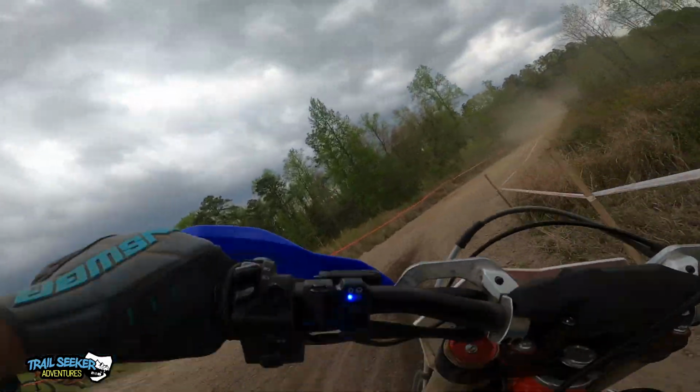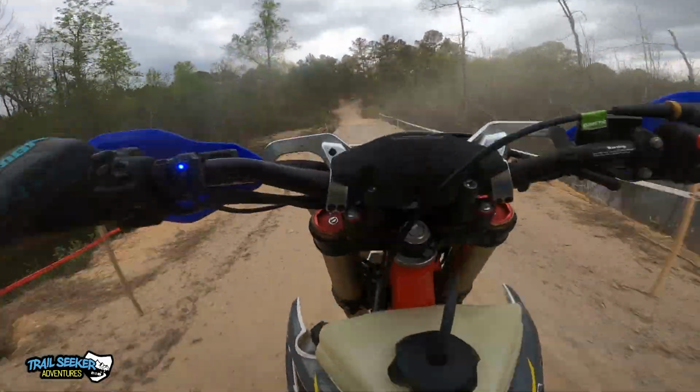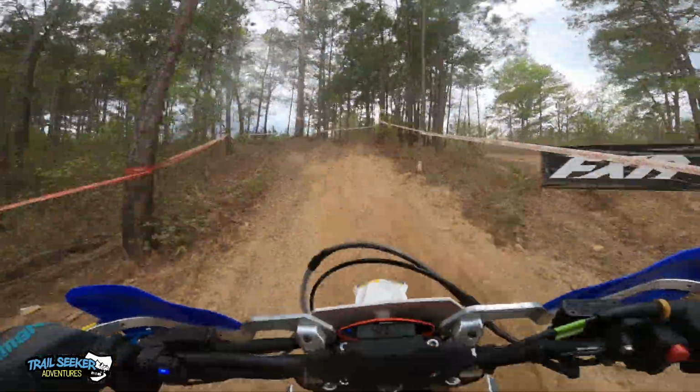We had to run a little bit of the field section in order to get to the woods. So we crossed the little bridge and into the woods we go. Just check out how awesome this track looked.